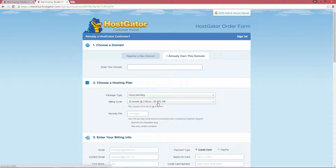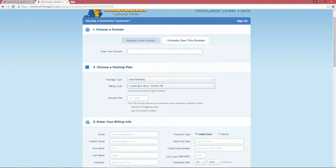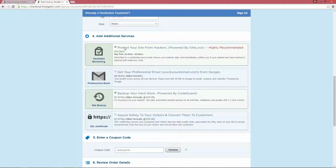So if you're looking for a lower cost for your startup, you would just simply click on this and go to the 1 month deal. You enter your security pin, all your information, credit card, your state, etc. We'll come down here. Site lock is pretty good, $19 per month. It tells you about hackers. It monitors your website. It keeps malicious code from being injected into it.